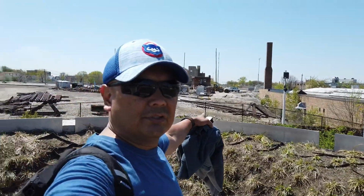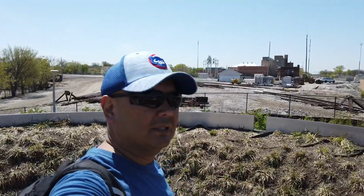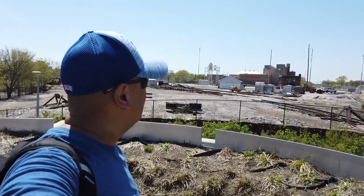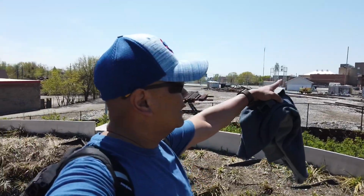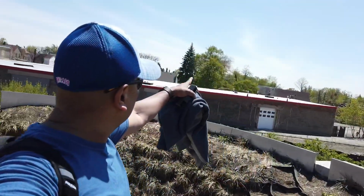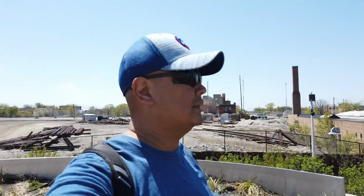There's still train tracks over there. Kinda caught up the line over here. I think that thing is still being used. So that goes around in there. I think it goes to downtown Chicago. Yep, so that's going towards the west. Let's see how they look up in the air.